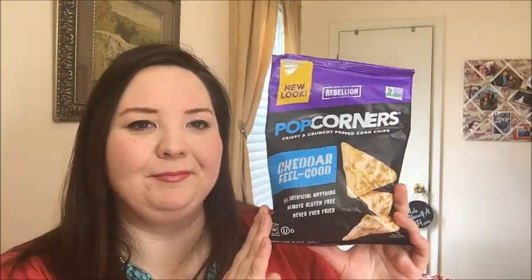These, if you like rice cakes, you'll like these. I know a lot of people don't like rice cakes, but these are really good. They're the cheddar feel good, and yeah, they smell delicious, and they're really delicious. So I couldn't resist those today. I was hungry, actually. I picked up two little packages of chocolate, the Russell Stover coconut. These are delicious. I kind of got into them already.